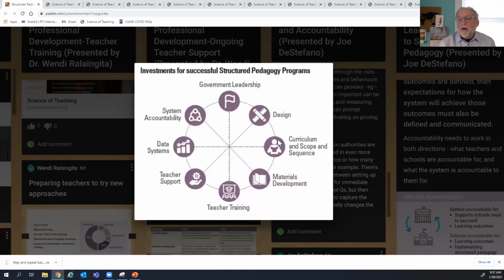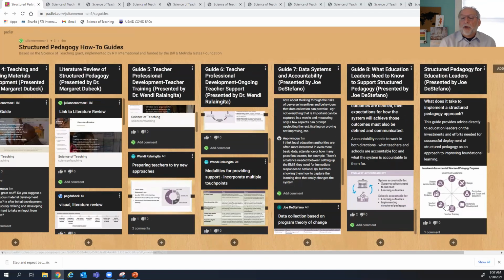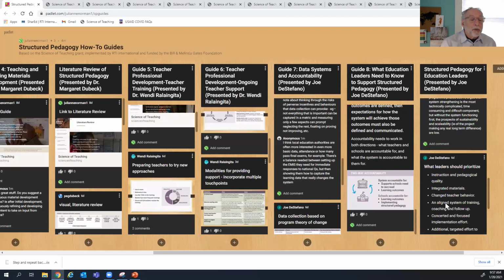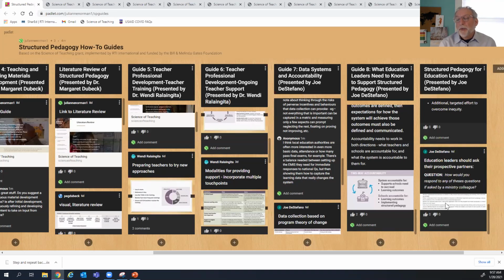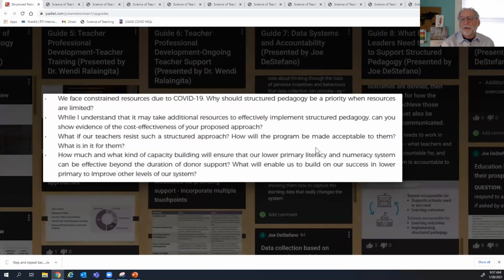As a bonus, next to the image, this final guide also provides education leaders with a set of questions that they can ask people like us, who will be working with them to introduce and help design a structured pedagogy program. You may all want to take a minute to look at these questions and practice having good answers to them in the future. Thank you all, and with that, I'll turn it back over to Ben.